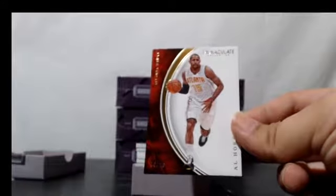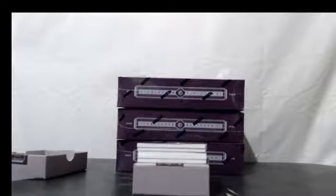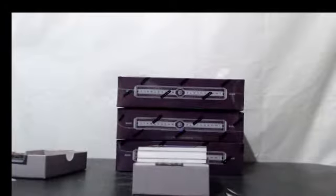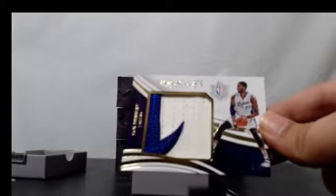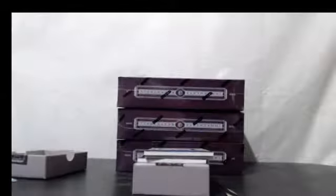74/99, Al Horford base for the Hawks. 63/75, acetate jersey, Kenneth Faried. Love these acetate cards in Immaculate. Oh, that's a pretty sick little number. Who is that? 15/57 for the Lakers, Christmas Day patch. Roy Hibbert. Sweet Christmas Day patch right there.